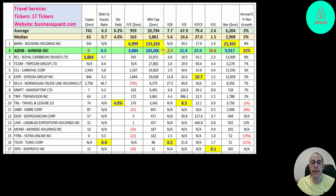Price to book is a little high. Price to book is stock price over book value per share. They're trading at 12 times book value. PE looks pretty good, 22, better than the median average. They're trading at 22 times earnings. Price to free cash flow is at the median. They're trading at 27 times free cash flow.